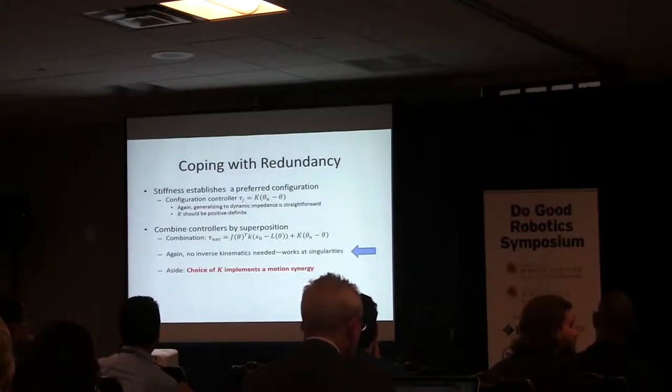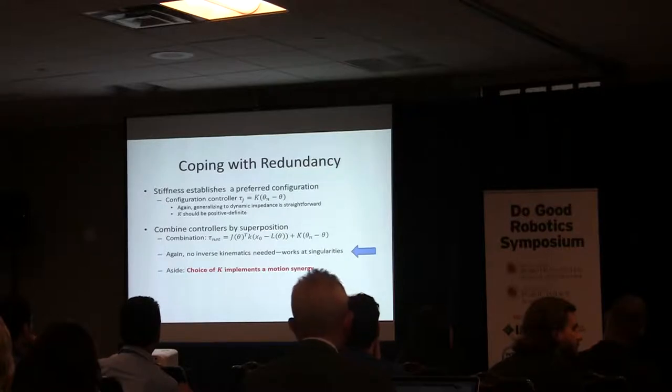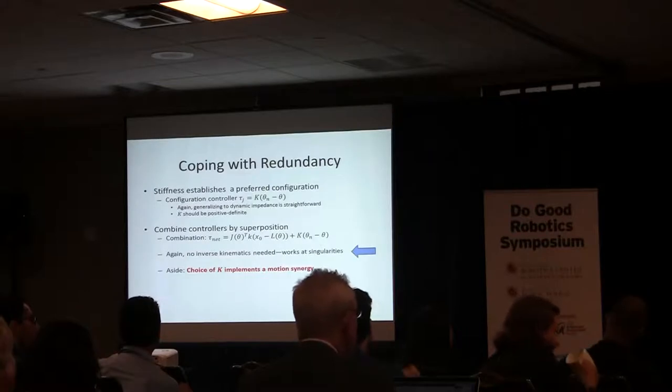So again, I can generalize the dynamic impedance. The only constraint I want here is that this stiffness matrix should be positive definite. It doesn't have to be big, it just has to not be zero. Then I combine the controls by adding them up. I add up the two controls. This is the endpoint, this is the joint. And again, you'll see that I don't have to invert kinematics.